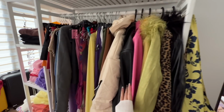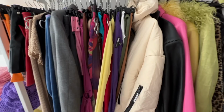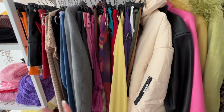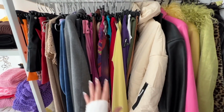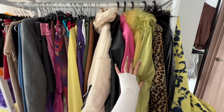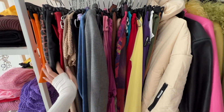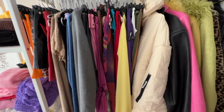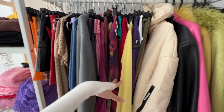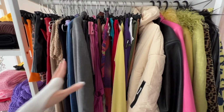This is basically my random clothing rack. This is where I kind of just let myself relax and just throw anything in here. But of course it's still slightly categorized. Like as you can see, we have all the jackets here and then all the skirts here. This is basically just any clothes that I got in recently that I need to shoot. I have it here so I remember them, or just like a mood board, you know. This is the random shelf, everything goes.